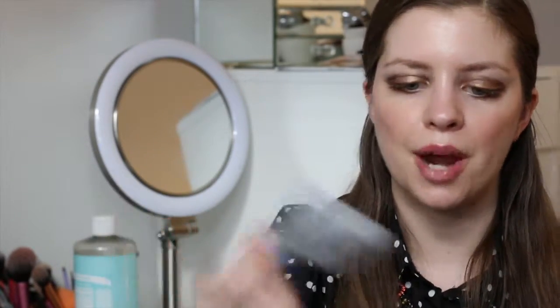Lorac Perfection Concealer. No. Did not like this. Did not feel like this covered well at all. I did not like that. Smashbox Photo Finish. Oh, we got this already. This, like I said, just okay. Not my holy grail primer by any means.